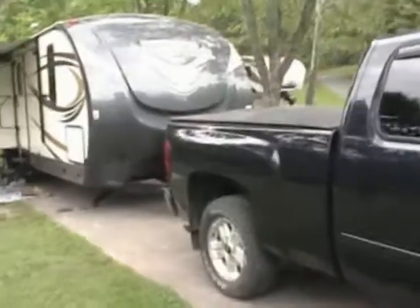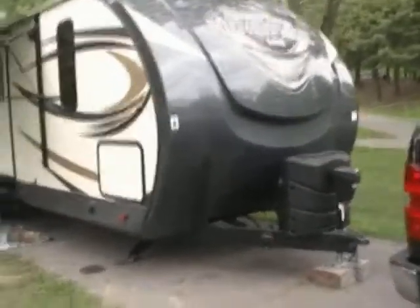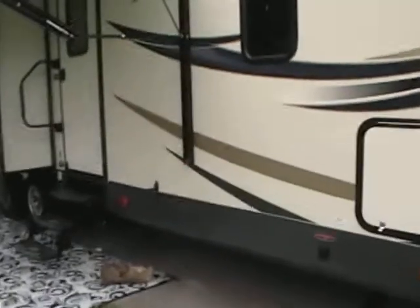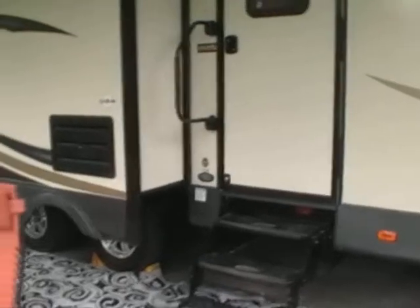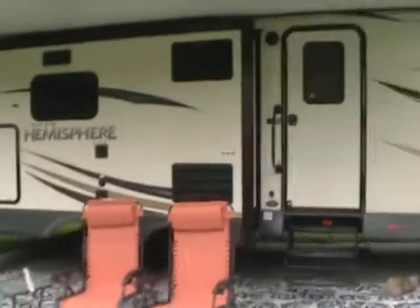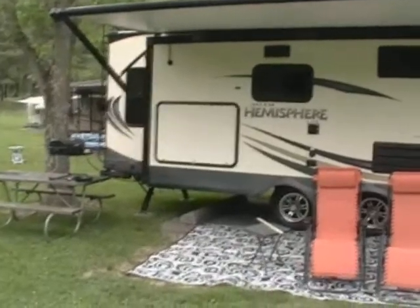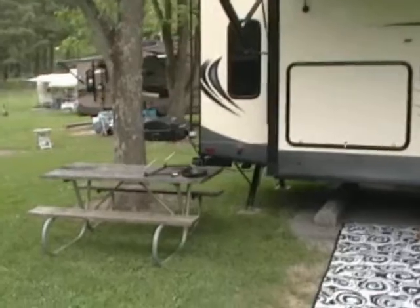So this is our unit. We're pulling it with a 1500 Silverado, and we have the Forest River Hemisphere Light. This is a 272 RL model. It's got two slide outs. It's got the canopy, comes out. Outdoor kitchen, comes with a grill.